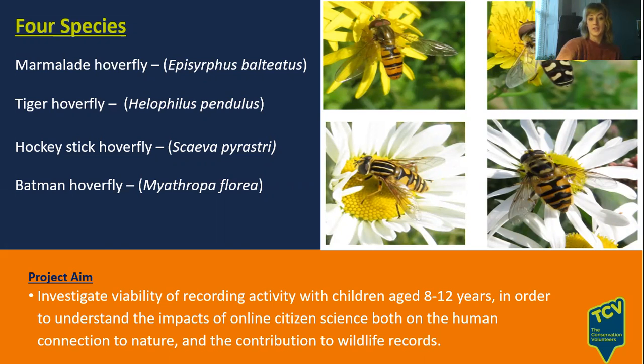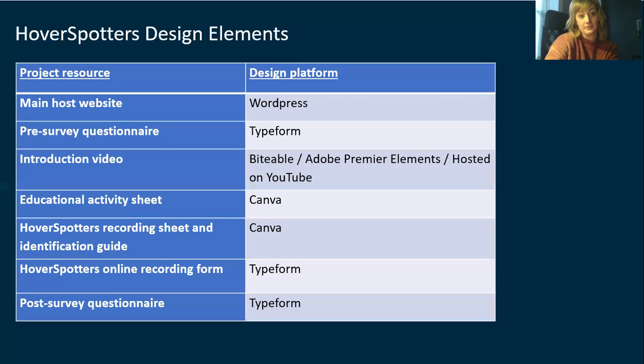Our target age range was 8 to 12-year-olds, and we really wanted to understand, by taking part in this online activity during the period of homeschooling, what the impacts were both on the connection to nature within children and their contribution to scientific data collection itself.